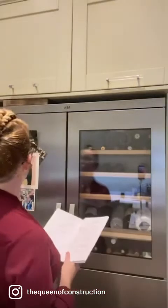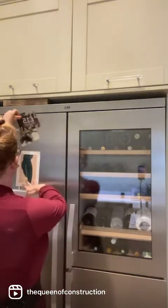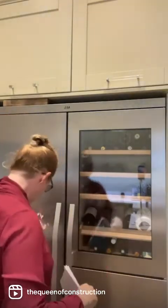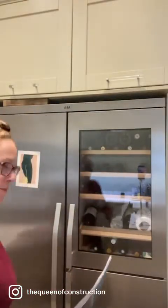Oh, I have to take these things off my fridge to look really professional. They're pictures of my friends' children. I don't know if they'd appreciate me having photos of my friends' children in here.